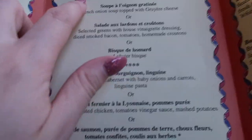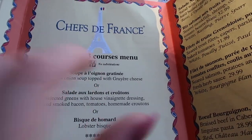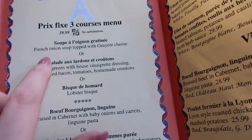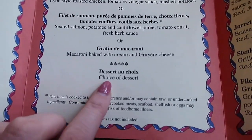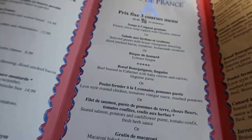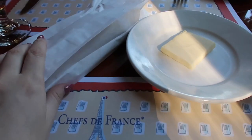That same day we stayed in Epcot and we ate at Chef de France for lunch. I was really excited about this because I love French onion soup and I'd seen online that they do a set menu. So it was a 3-course set menu and it was covered by the dining plan, so it was 1 table service credit. So I knew that I wanted to try that, even though I should have learned it is a lot of food, but the French onion soup just drew me to it.